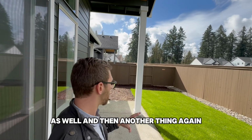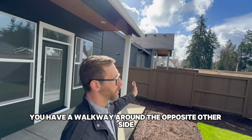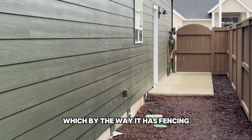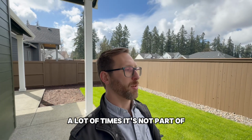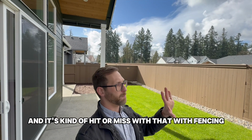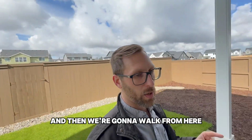And then another thing where you'll see people pull back is concrete. Concrete's expensive. So you've got this patio, you have a walkway around the other side. You have a spot to pull your garbage cans in behind your fence, which, by the way, it has fencing. That's another thing that a lot of times is not part of it. Sometimes it can be, but sometimes it's not. It's kind of hit or miss with fencing. So these are all fenced, so it's all uniform, and that's all done for you as well.